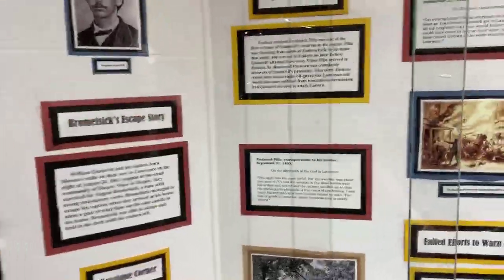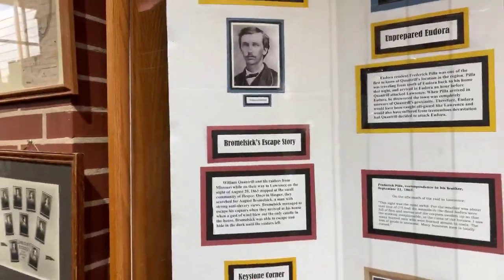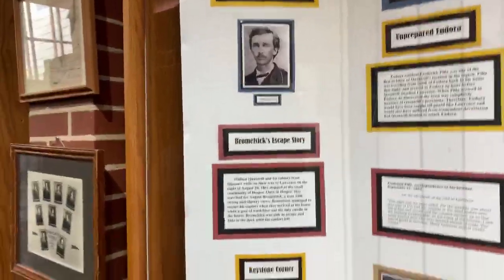The people in Eudora were alerted about Quantrell's presence, and a few men tried to warn Lawrence that he was about to attack them, but they didn't make it in time, unfortunately. And the men in Eudora were prepared to engage Quantrell in a battle had he come back through this way when he fled Lawrence, but he fled Lawrence on a southern route, missing us altogether.